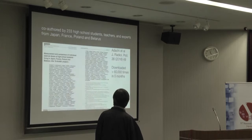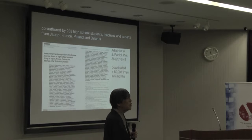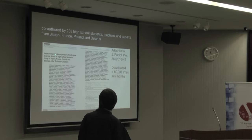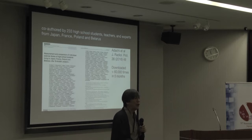So this is the first two pages of the paper. There are 233 names as the co-authors, most of them high school students from Japan, France, Poland, and Belarus. This paper was published 5 months ago. It's been downloaded more than 60,000 times. Very well read paper.